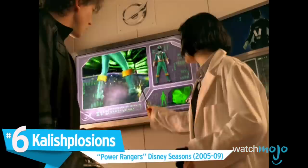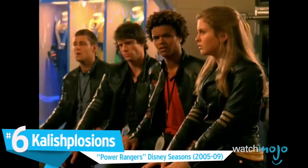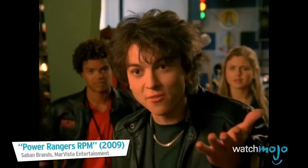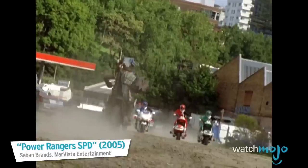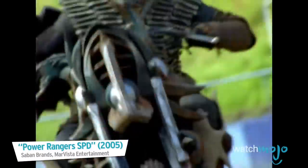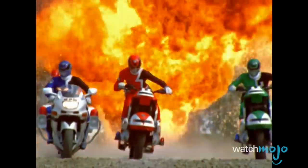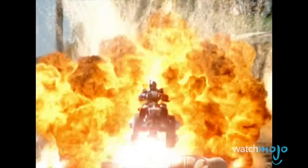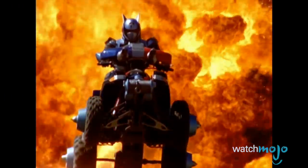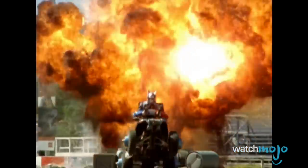Number 6, Kalishplosions, Power Rangers Disney seasons. Referring to the 6-story high fireballs like that one, right there. Did you ever notice that, starting with Power Rangers SPD, the explosions in the show suddenly started becoming gigantic and less practical? They'd erupt way behind their targets, sending them into the air kind of unrealistically, and then the shot would just repeat again but zoomed in.